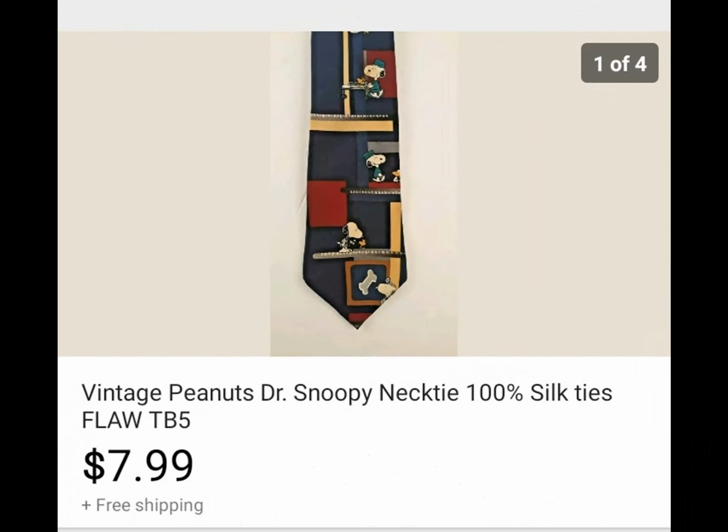Next item is a vintage Peanuts tie from the 90s. This tie actually had a stain on it where the tie tack goes. I listed it with a flaw. Be sure you put the word flaw in your description if your tie has a flaw.